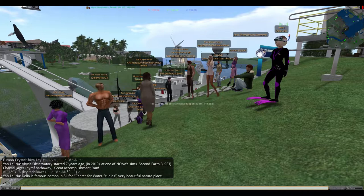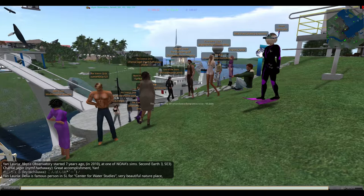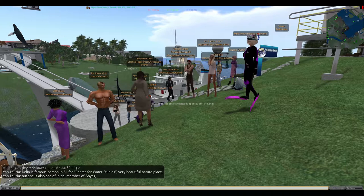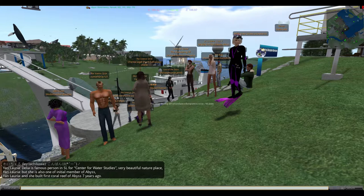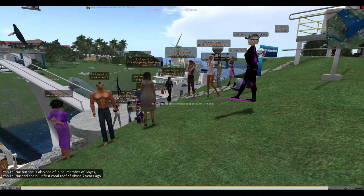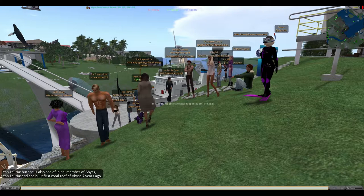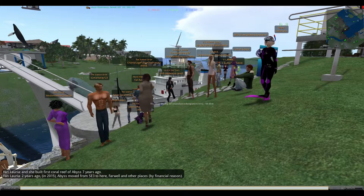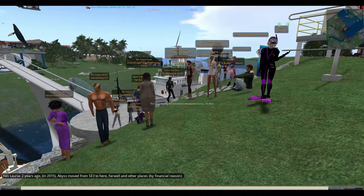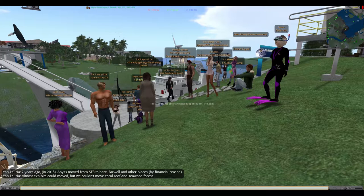But she is also one of the initial members of Abyss. And she built the first coral reef of Abyss 7 years ago. So 2 years ago, Abyss moved from Second Earth 3 to here, Farrell, and other places, for financial reasons. Almost all exhibits could be moved, but we couldn't move the coral reef and seaweed forest. On the other hand, the Center of Water Studies was closed last year.